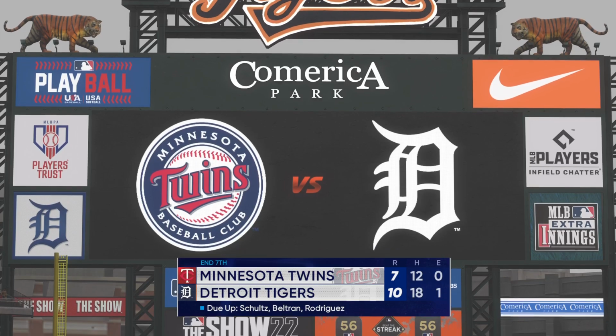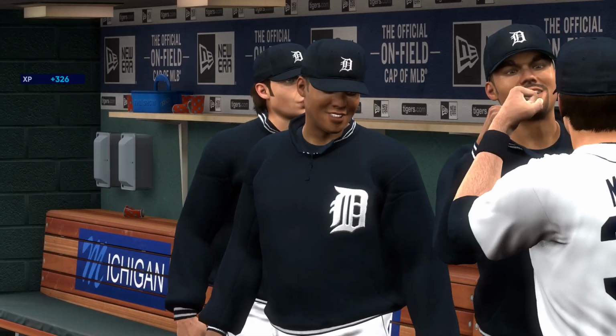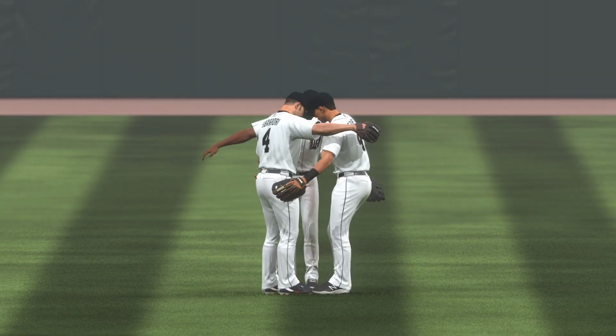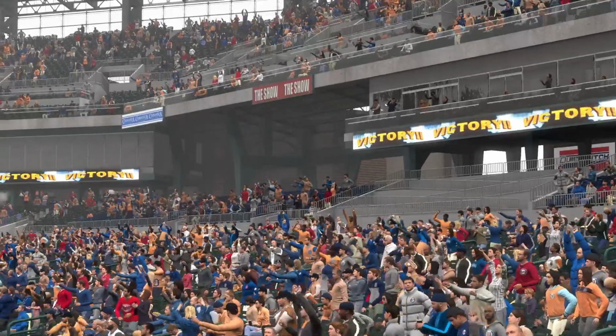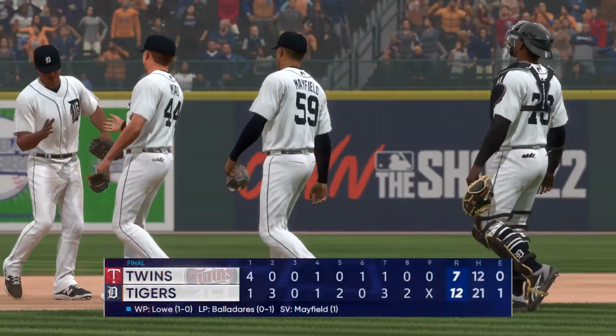Nice sweep in this series, and you continue playing at home. Everything feels good right now. This is the type of run that you could put together a nice, long winning streak. We'll see if they're able to do it in the next game. 12-7, your final score.